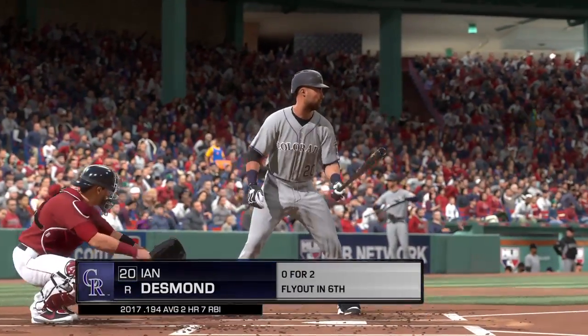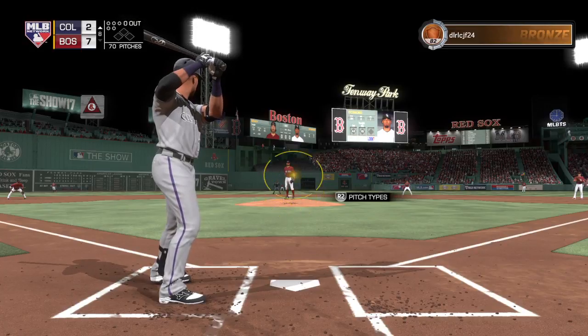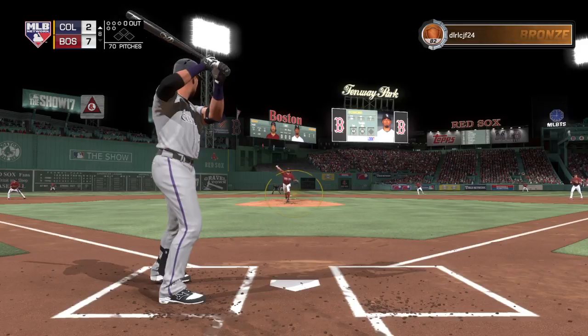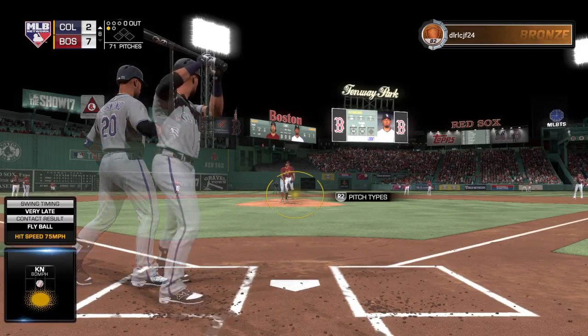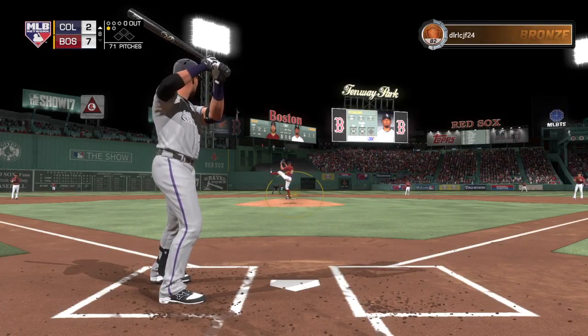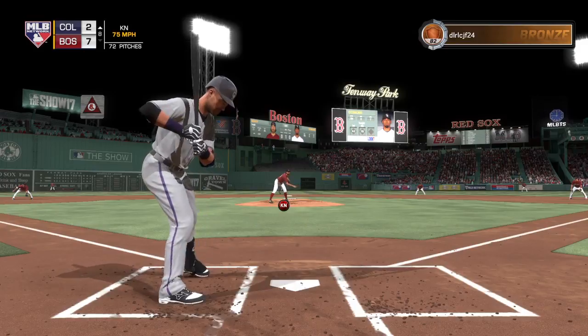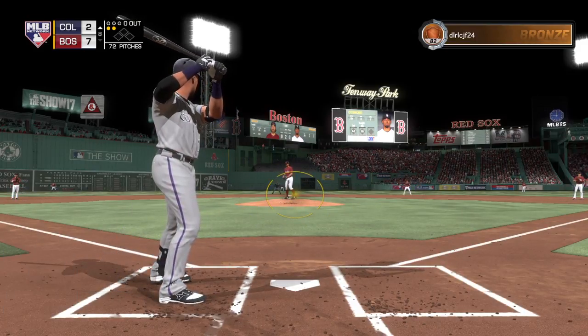Ready now, Ian Desmond. He started out the evening 0 for 2 so far. Number 20, Ian Desmond. Into the windup and the pitch. This is hit down the right field line, but it's going to get out of play for strike 1. And the pitch. There's a knuckleball giggling at him over the inside corner. The windup and the 0-2 pitch.